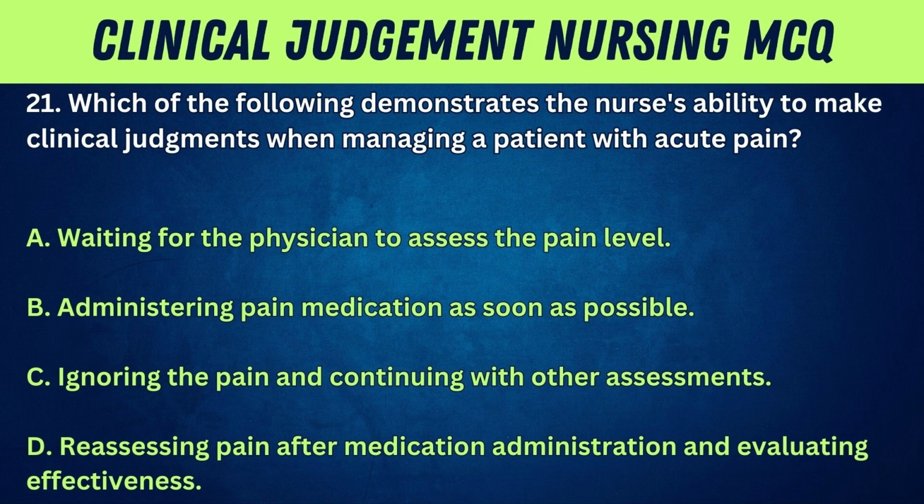21. Which of the following demonstrates the nurse's ability to make clinical judgments when managing a patient with acute pain? A. Waiting for the physician to assess the pain level. B. Administering pain medication as soon as possible. C. Ignoring the pain and continuing with other assessments. D. Reassessing pain after medication administration and evaluating effectiveness.